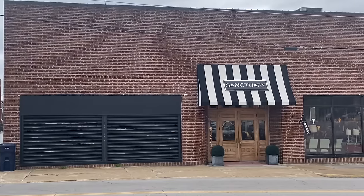So welcome to Corinth, Mississippi. That's where we are, and a shop called Sanctuary Antiques. It looks really nice inside. Let's go check it out.